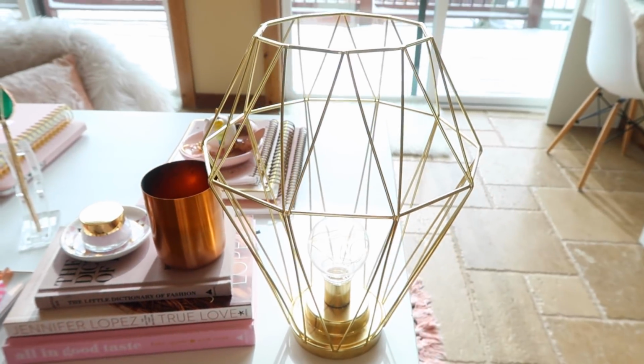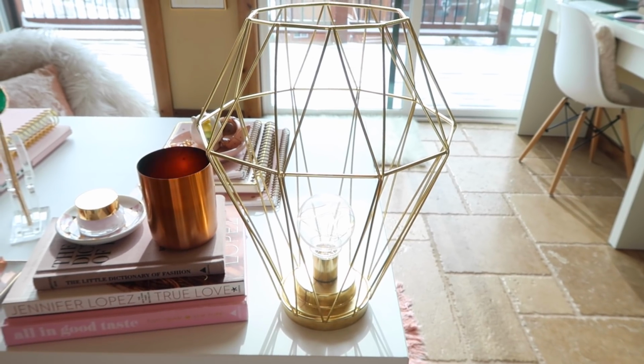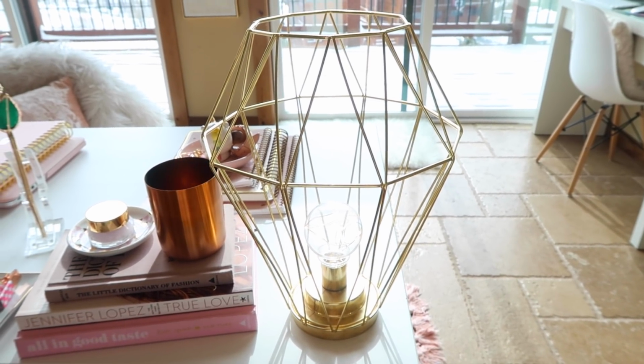This is a cute little lantern, light, whatever you want to call it. My friend got this for me. Karen picked it up from TJ Maxx, and she surprised me with it one day, which was really sweet.